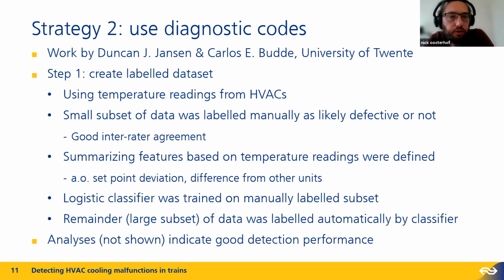For this, we collaborated with Carlos Badde, who is also one of the organizers here, and Duncan Janssen from the University of Twente. And what they did was they first started making a big labeled data set using the temperature readings that I showed earlier in strategy 1 of my talk, where they did some manual labeling on a subset of the data, indicating whether they thought the HVAC units were defective or not during a particular time period, and they found good inter-rater agreements.